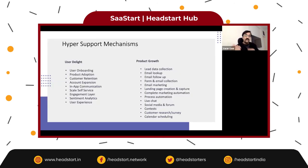Hyper support mechanism: there are a few pointers which I have noted down on where you should focus for the hyper support mechanism, like user delight for user onboarding. When a user is onboarding, that's one experience. The user wants no-nonsense work, they just want to onboard very smoothly. And believe me, in itself, it's a very big problem, which many products are solving.